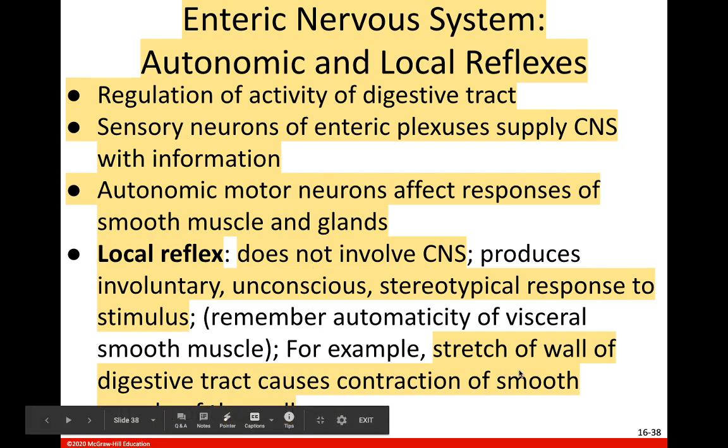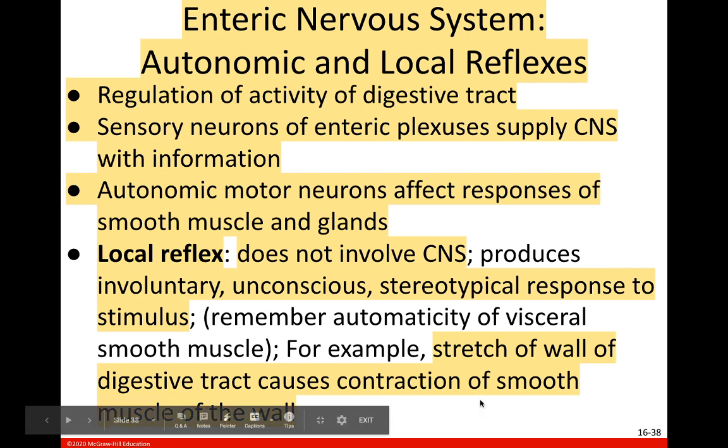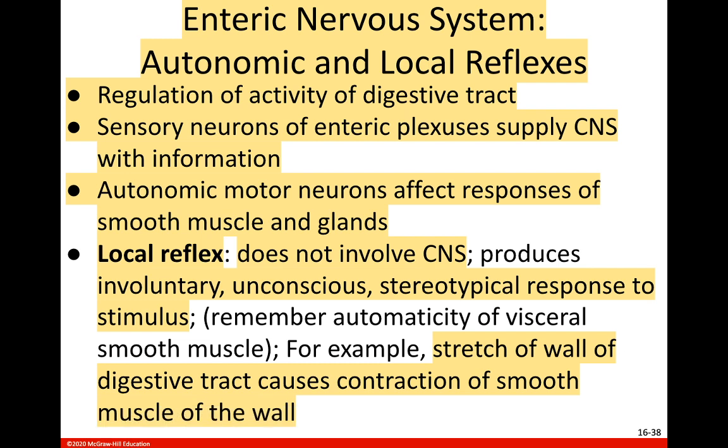For example, when the walls of the digestive tract are stretched, okay, you eat, and this starts, you guys, as soon as you start swallowing your food. You stretch the smooth muscle in that esophagus, and you don't even have any information that has to go to the brain. As soon as that stretching happens, those receptors detect that, and they start causing that smooth muscle all along your digestive tract to start contracting.